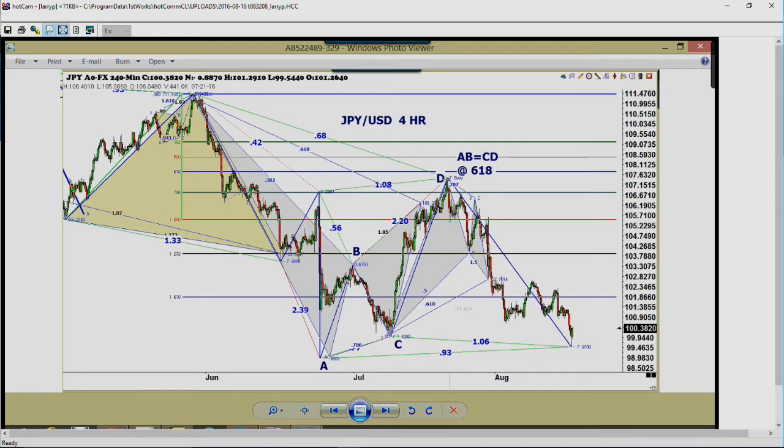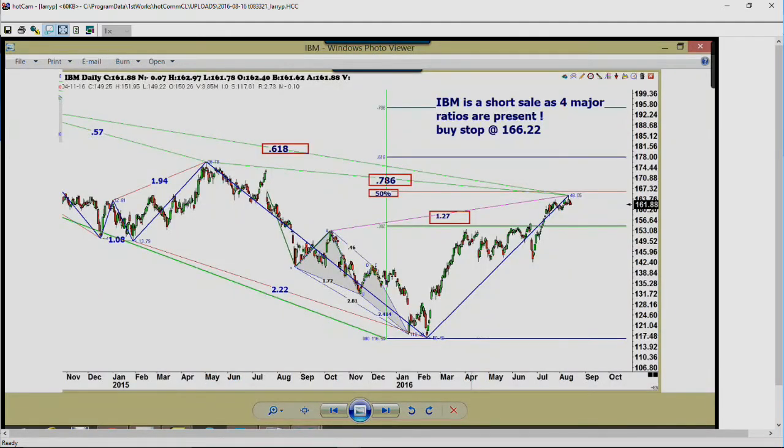Now, we do have a request to talk about the other one that I wanted to see, which I know that Mr. Logan does not like, and that is Big Blue, also known as the IBM. And I believe that IBM is a short here, folks.